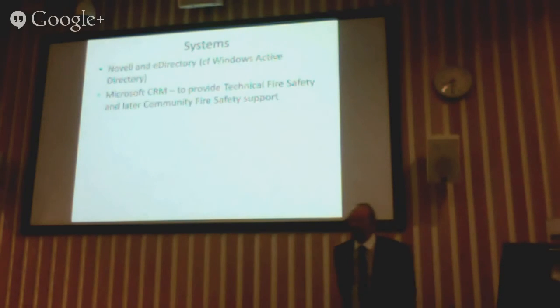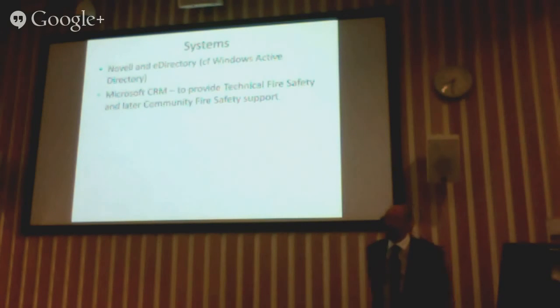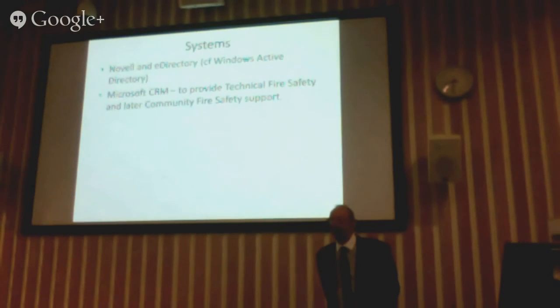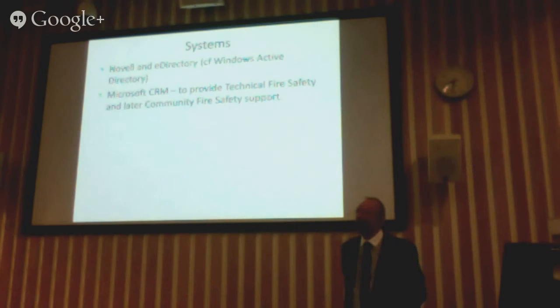We have, however, taken on board Microsoft CRM. It came to us with all sorts of promise, but I quickly realised that Microsoft CRM is an empty shell until you tell it what to do. And technical fire safety is a big concern. Technical fire safety is about businesses. You may be aware of the change in the Fire Services Act, whereby business owners are now responsible for fire safety in their buildings. Completely responsible. We will advise, that's no problem, and if we come along and inspect and you're doing it wrong, we will take you to court. But we don't tell you how to do it.